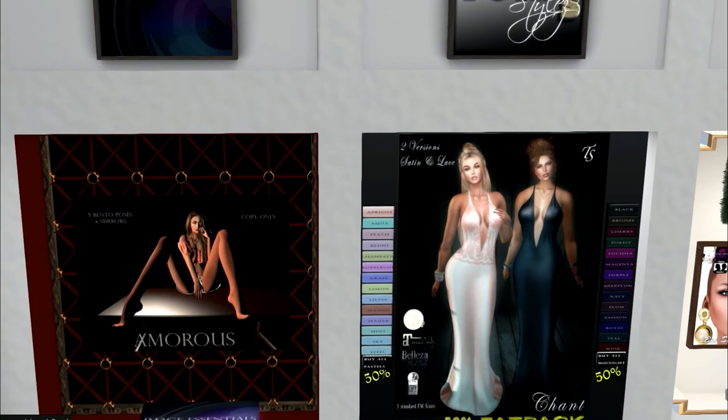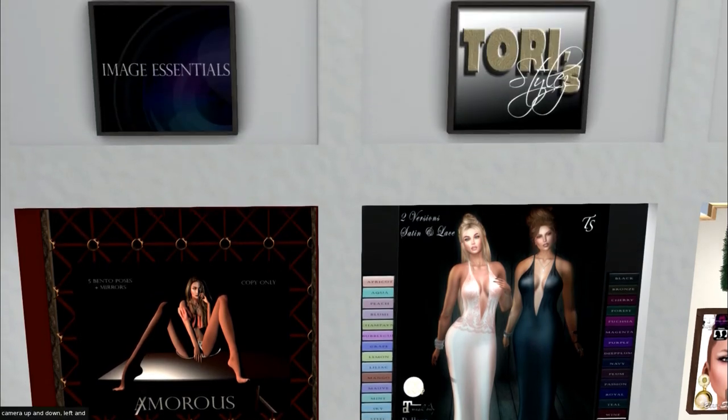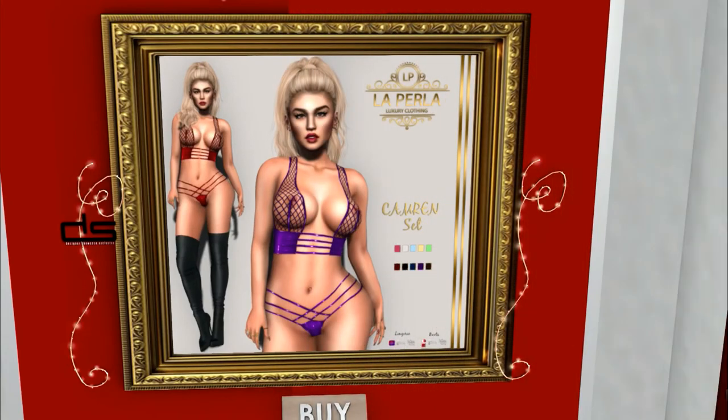This particular set of poses are, I believe, adult poses. They're called Amorous, and they are from, let me find out, Image Essentials. This is a sexy little set of lingerie from La Perla. As you can see, it comes in a set.